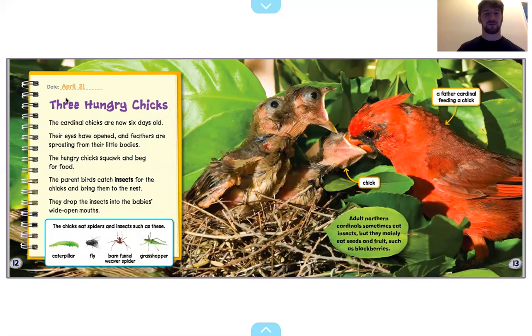April 21st, 3 hungry chicks. The cardinal chicks are now 6 days old. Their eyes have opened and feathers are sprouting from their little bodies. The hungry chicks squawk and beg for food. The parent birds catch insects for the chicks and bring them to the nest. Insects are kind of like a lot of kinds of bugs. They drop the insects into the babies' wide open mouths.